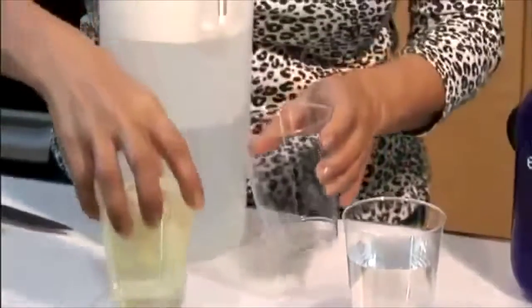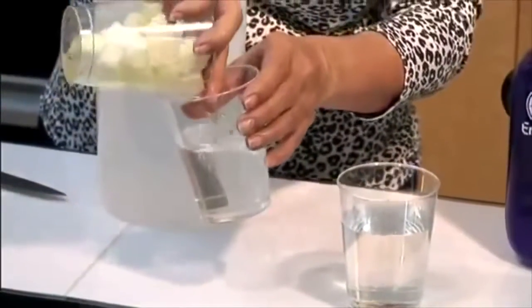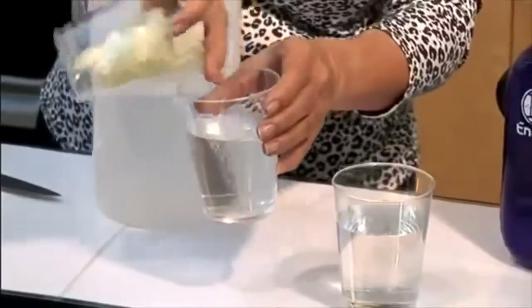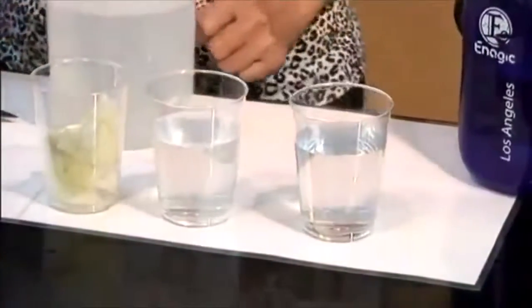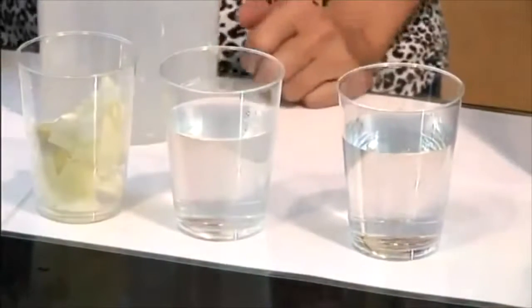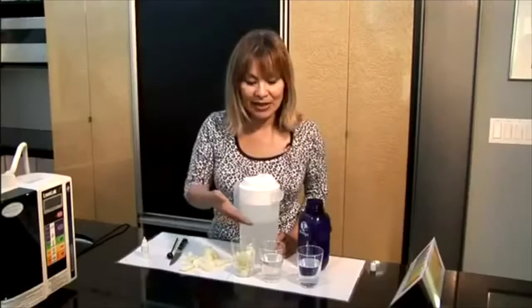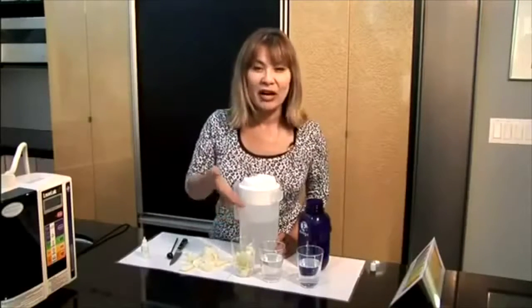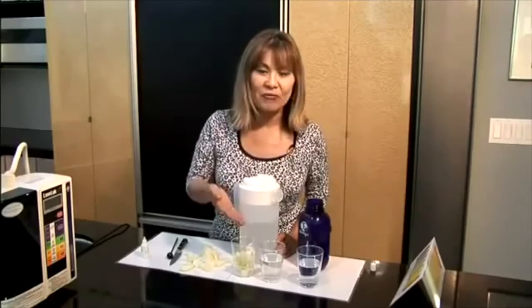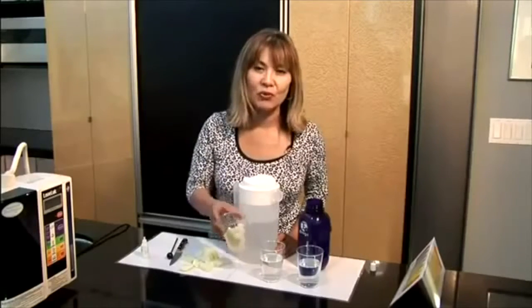Okay, what I'm going to do is take that water where I put the onions, put it in here, and now you can see that that water that was yellow, showing the chlorine content, is now clear. What does that demonstrate? It demonstrates that in the process of washing our fruit or vegetable, we've basically caused that fruit or vegetable to absorb the chlorine.